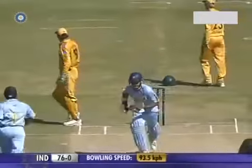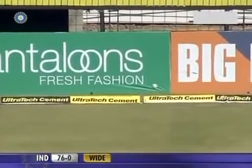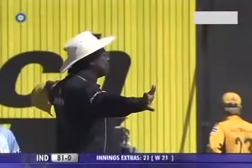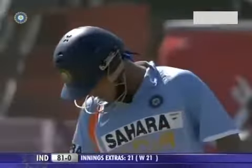Down the leg side, wide. Gilchrist hasn't got down to it. It's going to go all the way for four. So costly for the Australians. It's been a bit of a twister so far for Adam Gilchrist. Against fast bowling, variable bounce did hurt him once or twice. It didn't turn, so made life difficult for Adam Gilchrist.